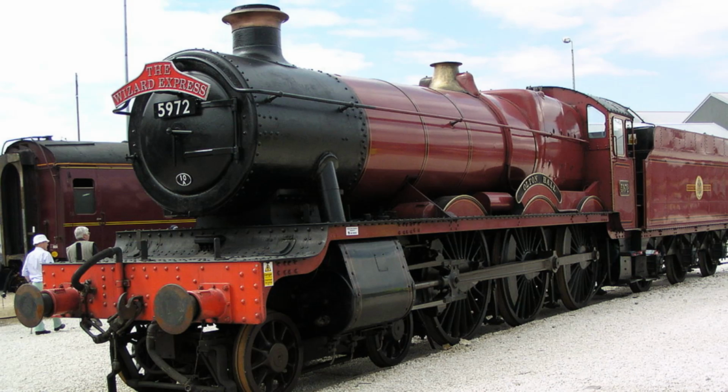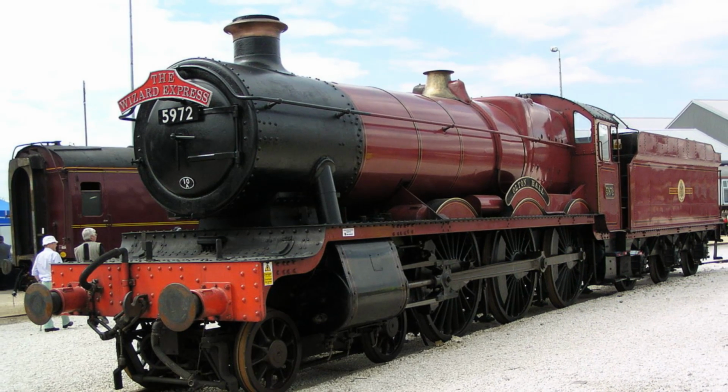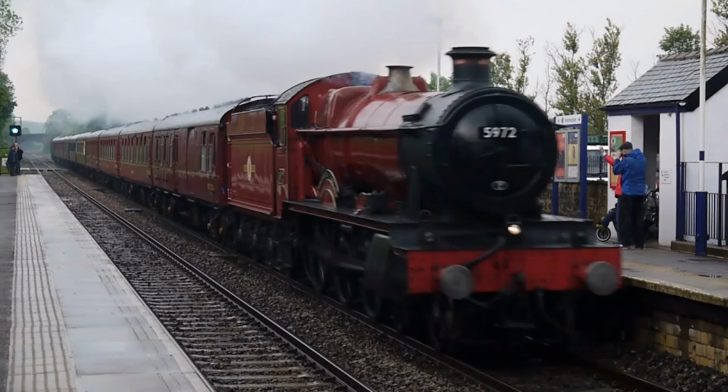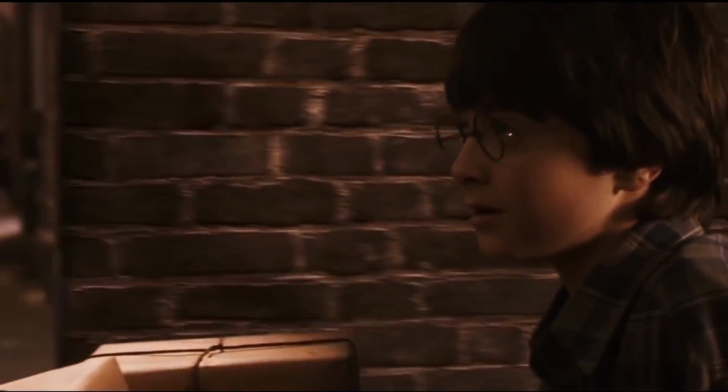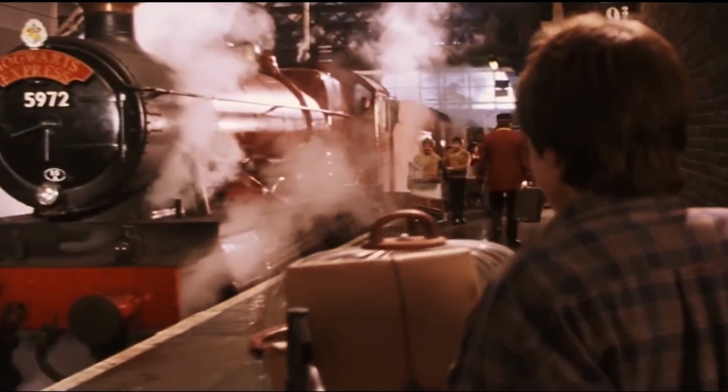Crazy how they can take the steam out of the engine, but could never take the magic out of the identity. And though anymore she may not hold her own power, she holds much more through having a special place in many people's hearts. And hopefully this video has given you a little bit more information on the locomotive itself.